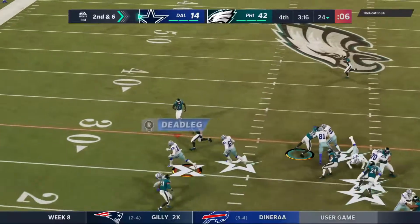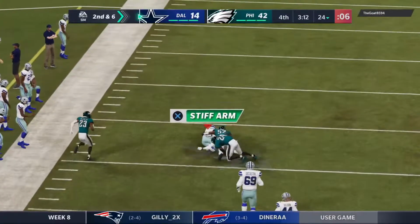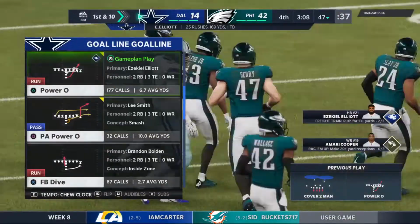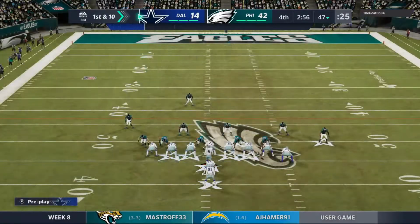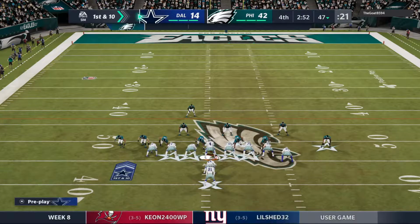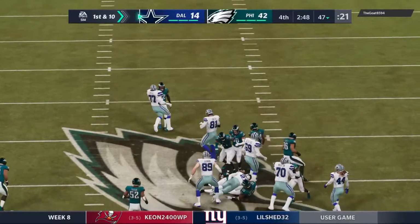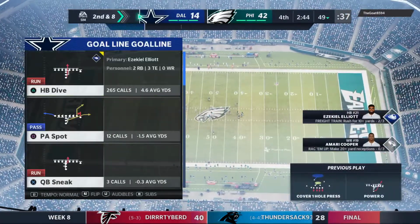They go to Elliott again. They find some open field here, and they work this well upfield across the 45. 23 yards the pickup there. 3 tight ends in the ball game here on 1st and 10. First down, Cowboys. They'll run with Elliott, and very little running room there. He did get a couple up to the 49.